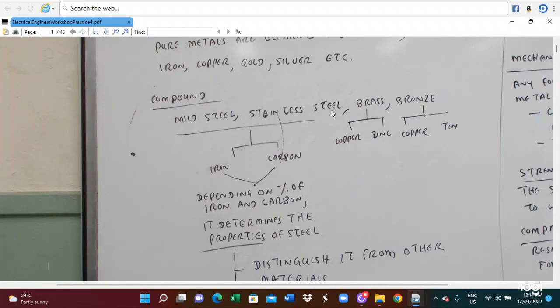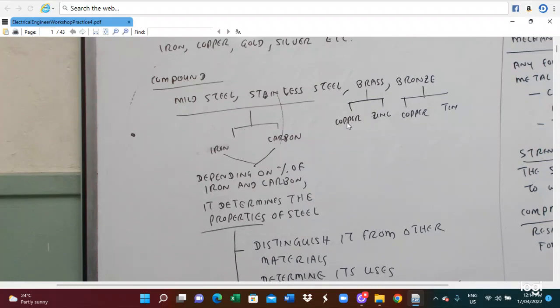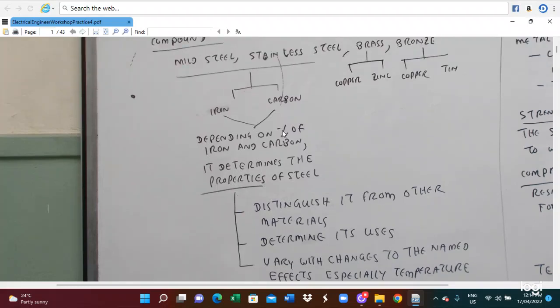Mild steel and stainless steel are a combination of iron and carbon, and depending on the percentage of iron and carbon, it can determine the properties of the steel. Brass is a combination of copper and zinc, and bronze is a combination of copper and tin. Depending on the iron and carbon, it can be distinguished from other materials, which determines its usage, and properties vary with changes in the main effects, especially temperature. So these are the properties of steel. Depending on the carbon percentage, it can determine the characteristics of the steel.